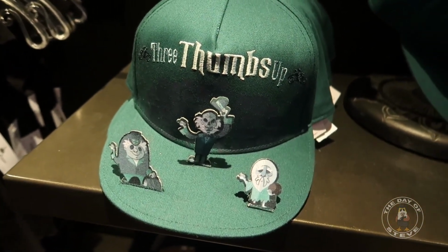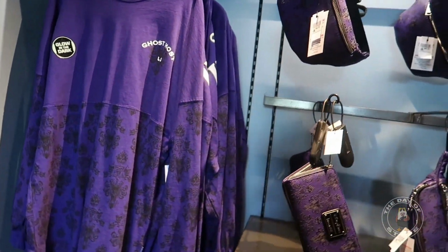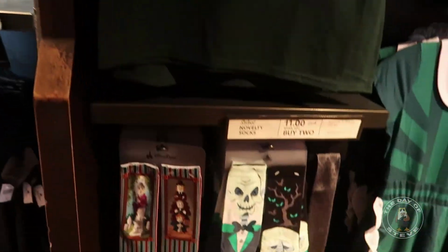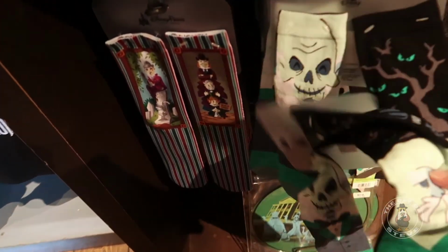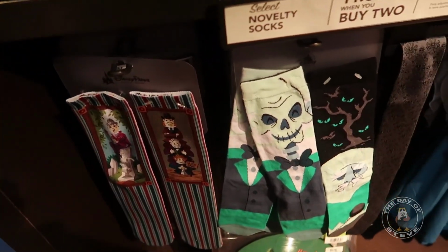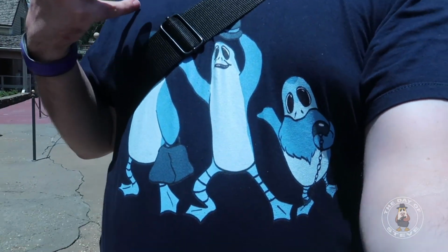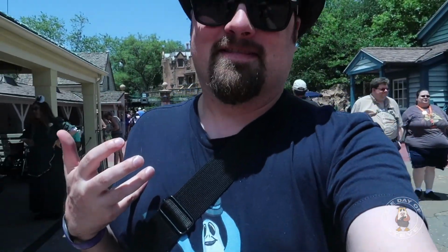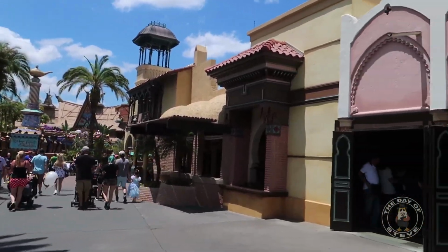Thumbs up. Ghost toast. Is that a spirit jersey? Socks. Novelty socks. 11 each when you buy two. I feel like this went up in price. You know what that store doesn't have and that store needs? Hitchhiking forks. On to Adventureland.